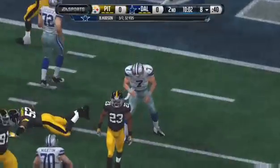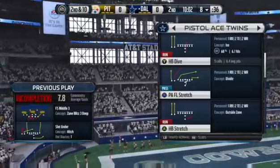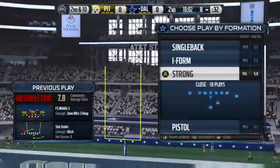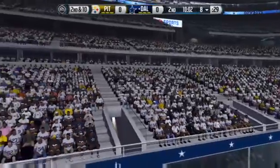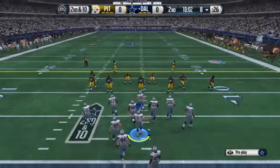But they can't connect. Always protect against the deep ball first. That's what the defense did this time. They were alert. Nice job. The result, just a long incompletion. After the incomplete pass, it brings up second down.